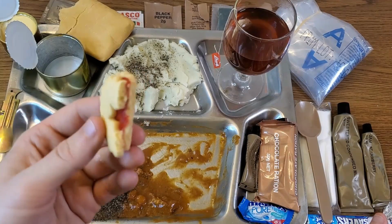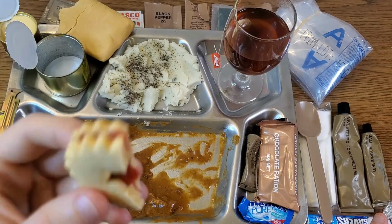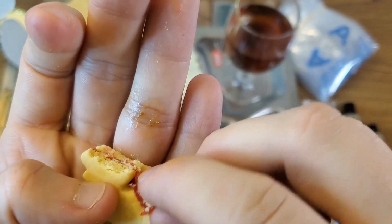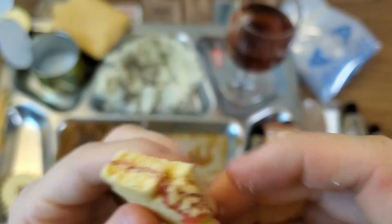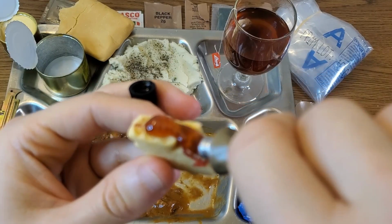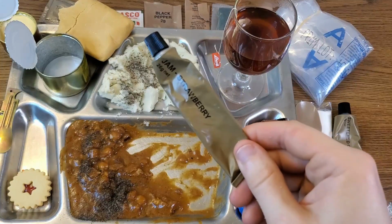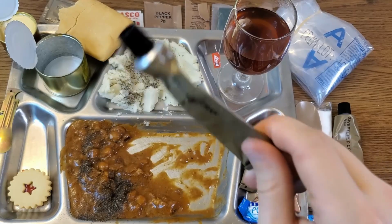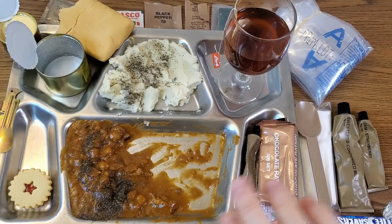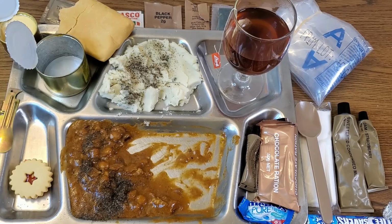I said the jam of these is usually raspberry. This is actually strawberry. The jam is so dehydrated, it's not really like a liquid. It's like a sticky, goopy substance. Let's double up on our strawberry. We'll put some actual strawberry jam on our jam sandwich. The jam in the CR1M might be the best jam of any ration I've had so far. It's great. It's been excellent on anything I put it on. Mixed with the jam sandwich there, made it a flavor explosion.